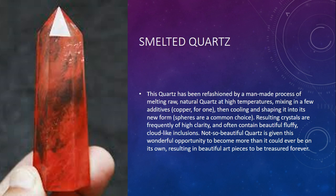And basically, the resultant crystals are frequently of high clarity and often contain beautiful, fluffy, cloud-like inclusions. Not so beautiful quartz is given this wonderful opportunity to become more than it could ever be on its own, resulting in beautiful art pieces to be treasured forever. Very, very true. Some of them are extremely strikingly beautiful. Some of them are absolute disasters. See it for yourself if you Google smelted quartz.